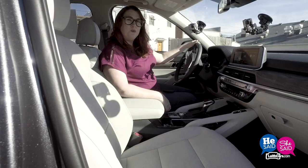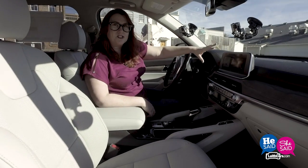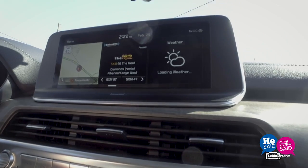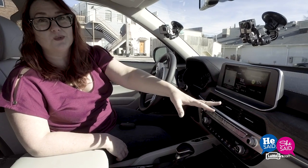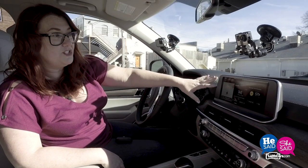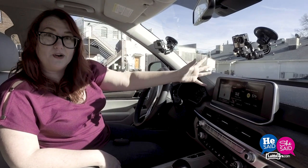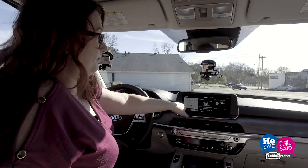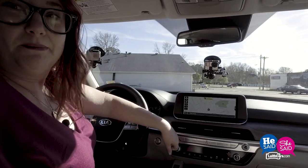So one of my favorite things is this screen right here because you're able to customize it any way you want it. Right now I have 3 different applications running. So I can see my navigation, I can see my radio, and I can see weather. But if you need to zoom in your navigation, say you're lost and you're not sure where you are, you can actually zoom in on each app independently.